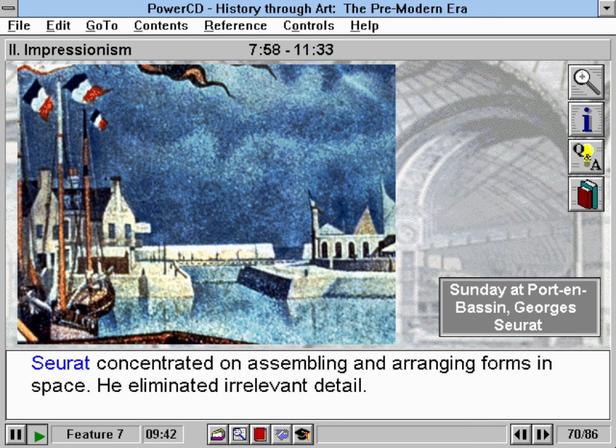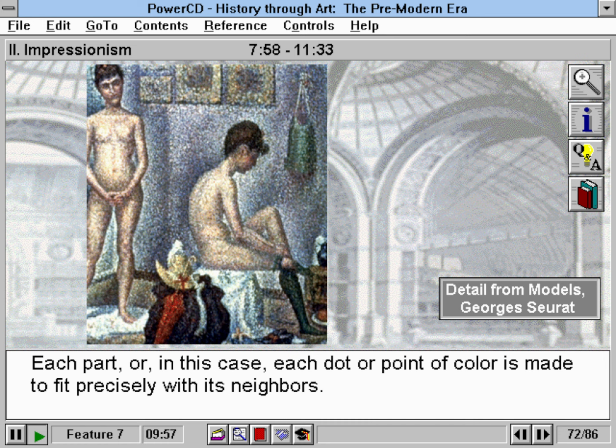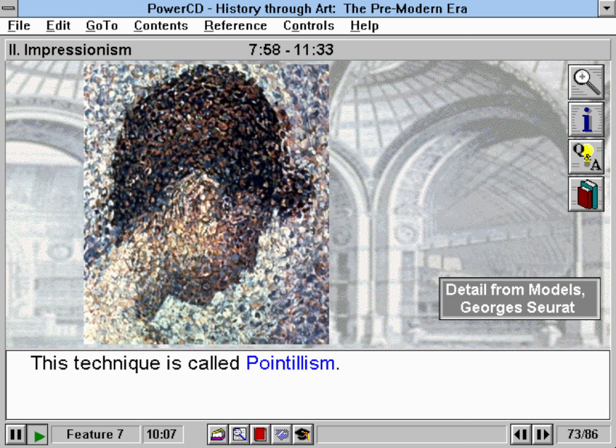Seurat concentrated on assembling and arranging forms in space. He eliminated irrelevant detail. This left him free to reconstruct his subject in space out of countless tiny parts. Each part, or in this case, each dot or point of color, is made to fit precisely with its neighbors. This technique is called pointillism.